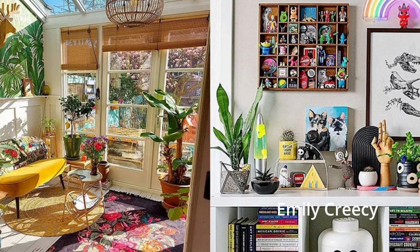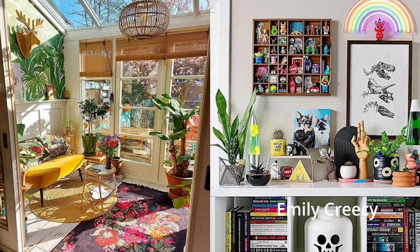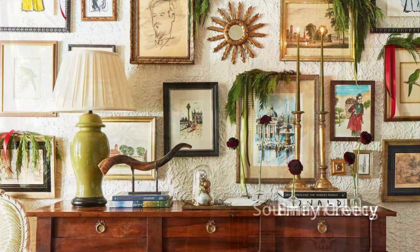Now, where do you fall on the spectrum? Neither end is wrong, but it's very important that even if you like more things, that you curate them so that you don't end up looking like you're living in a jumble sale. That's garage sale as well for you, if you're wondering what the heck is a jumble sale? Sorry, UK parlance there, garage sale as well.